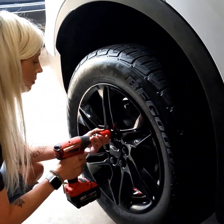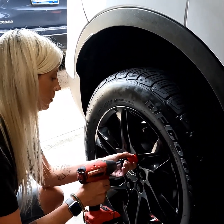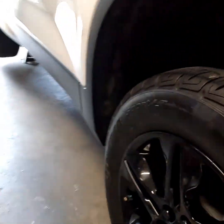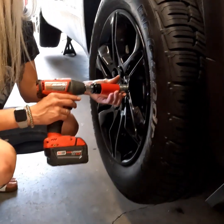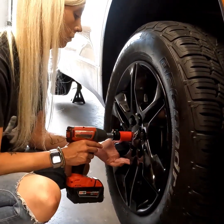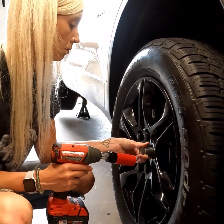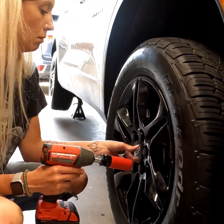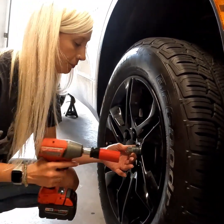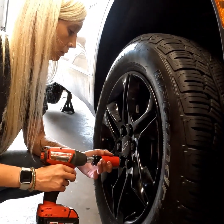See, so she's probably only giving it about 30, 40 foot-pounds of torque right now. That's good. Now wiggle the tire when you put that on. Okay, hit your lock again. There we go. No, crisscross. Yep. Now go.